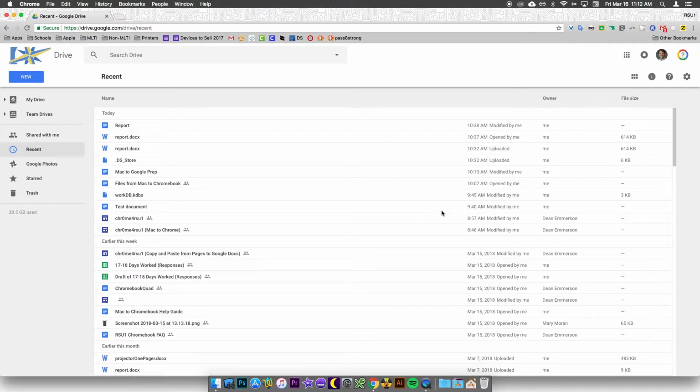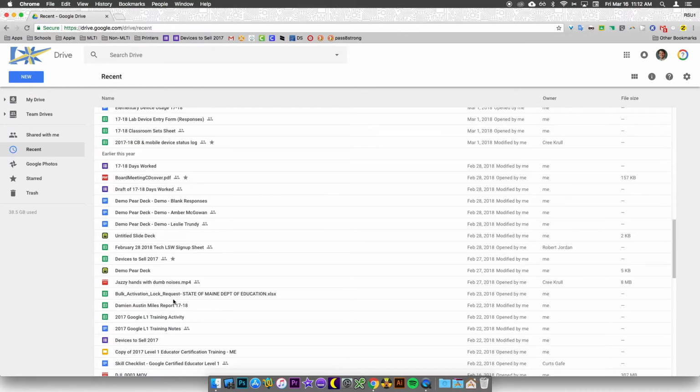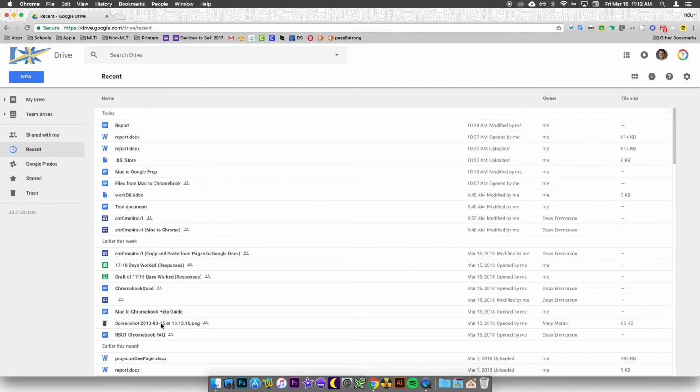Now, some of you may be thinking, oh, I want to remove things from this list. Well, it doesn't work that way. Unfortunately, Google is automatically keeping track of what you've opened, which is nice because you can always go back and open something. So in case the Chrome browser crashes or anything like that, you can always go back to Drive, click Recent, and all of the most recently opened things or changed things will be right there. You can also go way back in time and see what things you might have been working on a long time ago. So that's the Recent category.